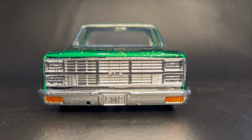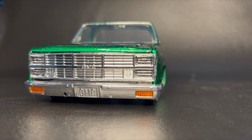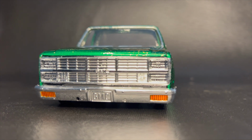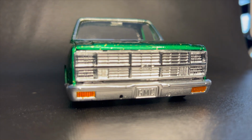Just bringing you guys another video. This one here is my 17 year old's second build. It's a 1984 GMC pickup. He did everything from the bodywork, airbrush, flake, clear coat, bare metal foil, everything. All I did was just guide him throughout the build.